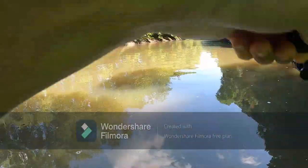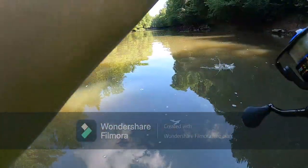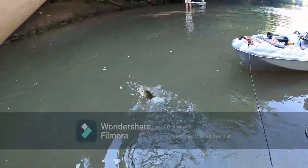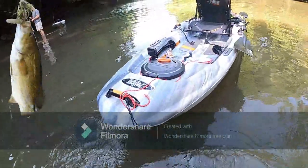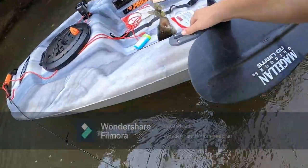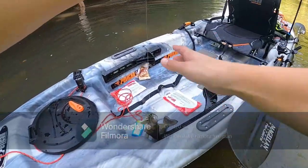This one's picking stuff up. Is it? Like what, bait fish? Yeah. All right, guys, we got another one, and it's a smallmouth. Hey, what up, Ricky? No, you're barely hooked. Get in my boat. Yes. All right, guys. So we finally caught a smallmouth.